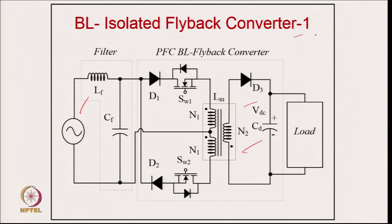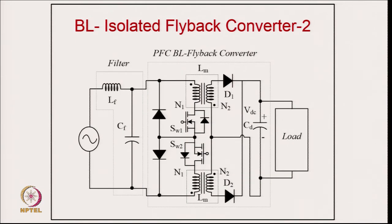So, of course, there have been many versions. This is the first bridgeless isolated flyback converter, and this is the second circuit configuration, which can be used for a little higher power, because you have two different sections, one for the positive half cycle and another for the negative half cycle. So you have virtually two separate transformers.